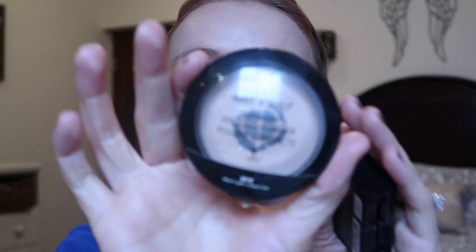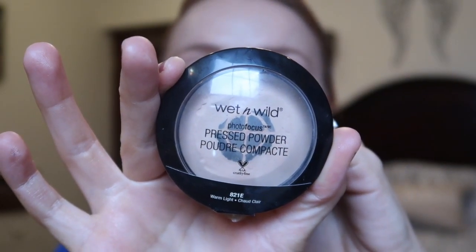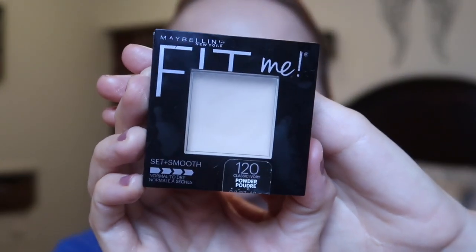Alright, so two powders that I use all over my face and on my eyelids are this Wet n Wild Photo Focus Press Powder, and this is the Warm Light one, or I use the Maybelline Fit Me, and this is the 120 Classic Ivory, normal to dry version. Today I'm going to just go ahead and use the Wet n Wild Photo Focus because I have that foundation on today, and I'll just use a Real Techniques, I don't know what this brush is called, but it comes in a pack of brushes, and I'm just going to pat that on my eyelids.